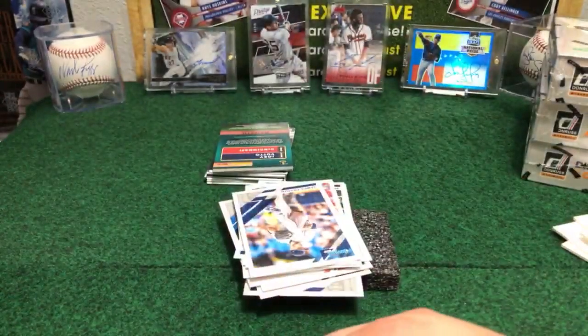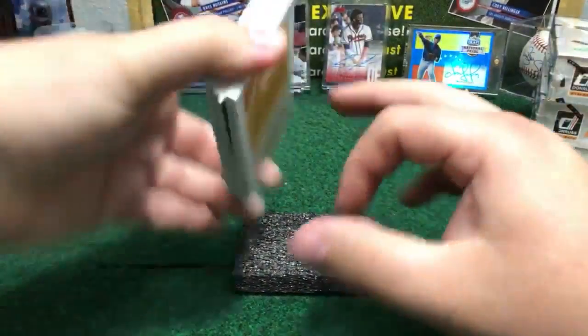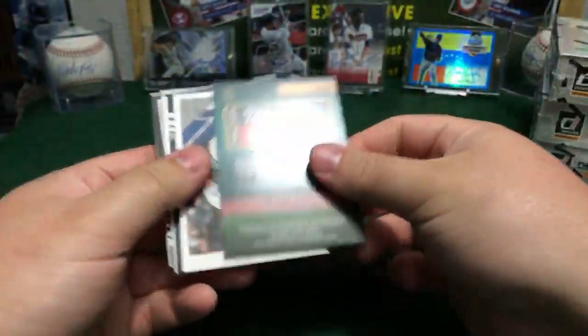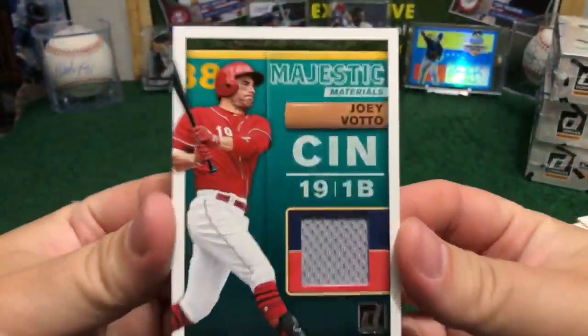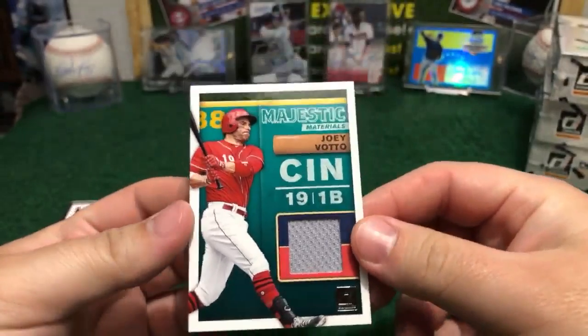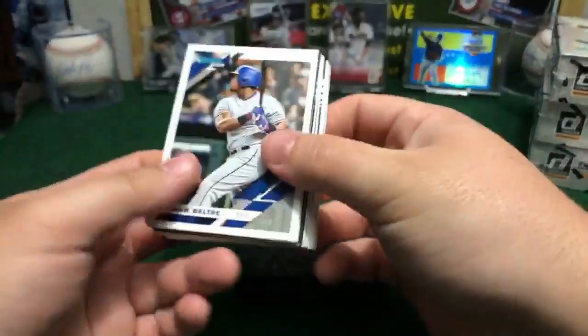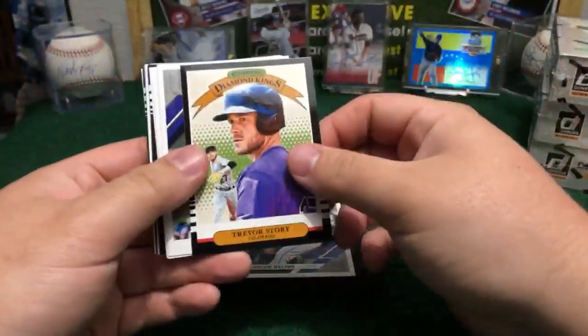Black Angel De Los Santos. Joey Votto, Cincinnati Reds. Great piece of jersey. Majestic material. Nice hit for the Reds. TQ, 5596, buddy. Congratulations on this one. You got a nice hit in this box.